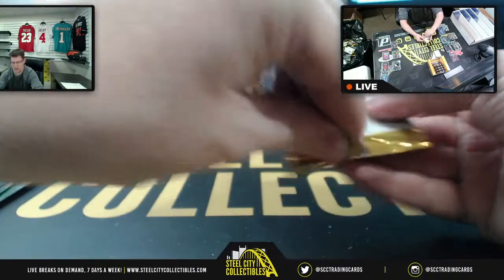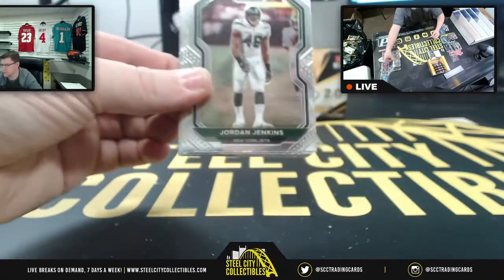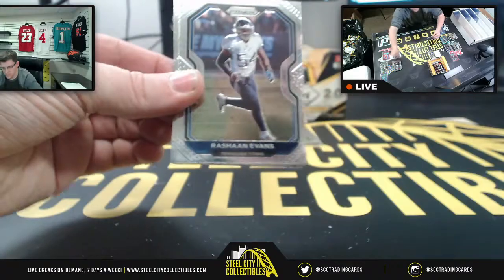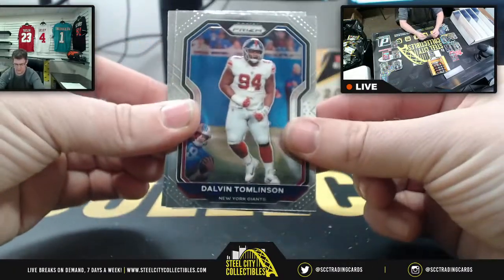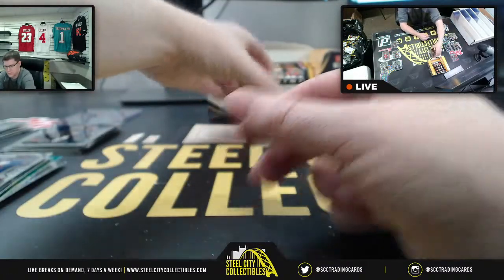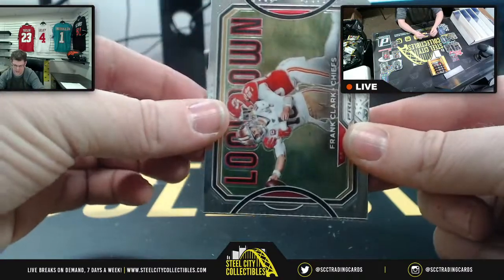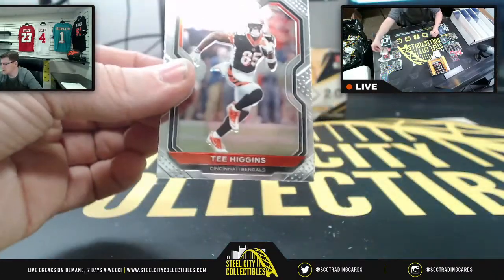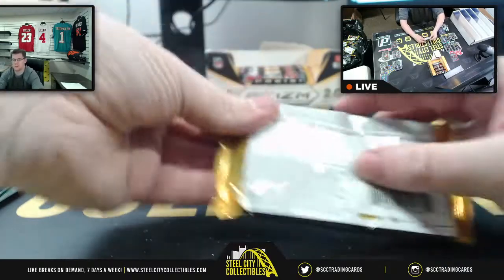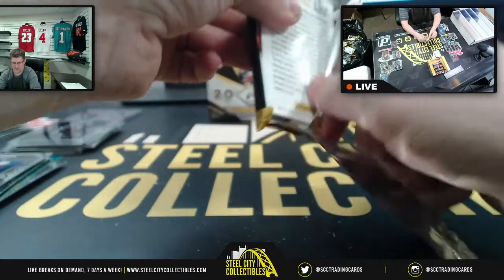Future two-time Super Bowl champion. Okay, we'll start with Brandon Cooks, Jordan Jenkins, Leroy Jenkins, Kenny Moore, Colts, Sean Evans, Titans, Tomlinson, Giants, Mecole Hardman Jr., Danielle Hunter, Aaron Donald, Sean Alexander, Lockdown, Frank Clark, Chiefs, T. Higgins, and Gross Mottos for the Panthers. Yeah, not the best for the big hits.